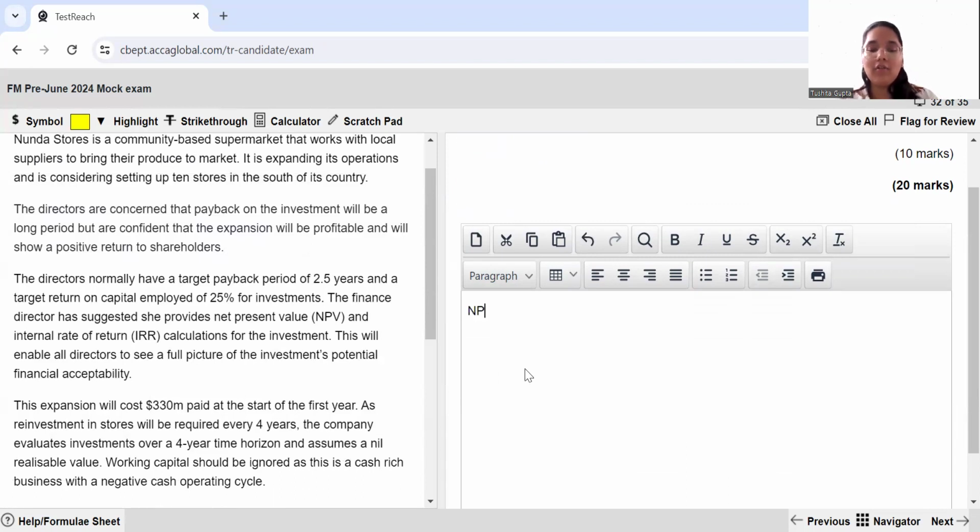So firstly, you're going to be explaining what NPV, IRR, payback, and ROCE actually tell you. Because this is a 10-marker requirement, you first need to explain what these methods tell you, and then compare it with the target and discuss the financial acceptability.